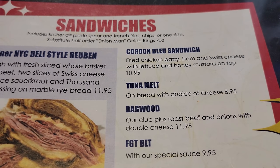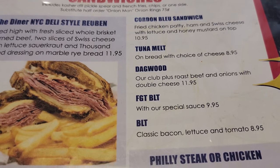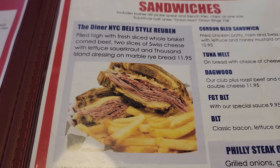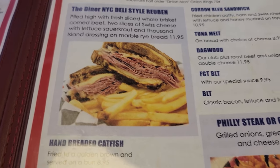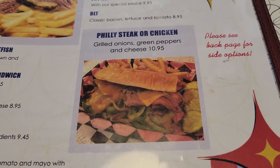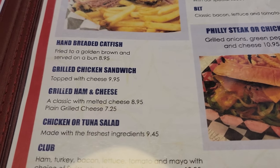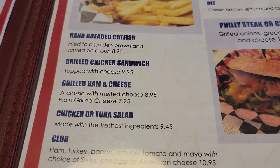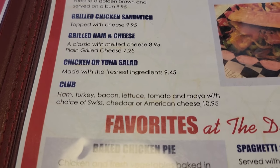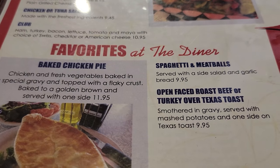So they have a cordon bleu, a tuna melt, a dagwood. They also have this New York deli-style Reuben. That actually looks really good, too. And they got a Philly cheesesteak for $10.95. Hand-breaded catfish, grilled chicken sandwich, chicken or tuna salad, and a club. And here are their favorites.